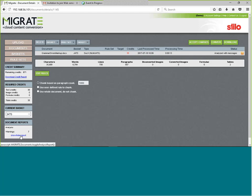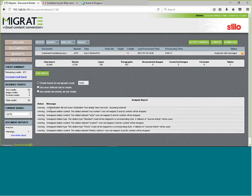We do have some messages, and one of them is there's a cross-reference with the destination hasn't been found, so it's going to assume external. It seems like a good assumption. It's actually because I left one in that should have been removed, so it's my fault in the document. And some of the citation elements didn't get mapped over. That's okay. We determined we didn't need those for this particular conversion, but support for those could be added if need be. Citation type thesis, for example.